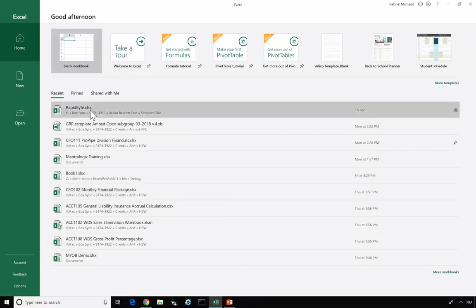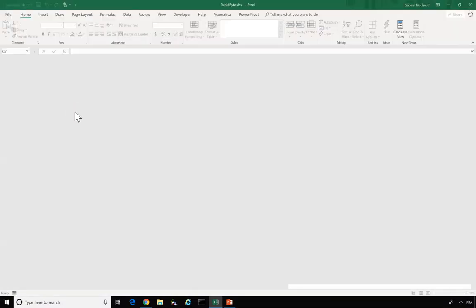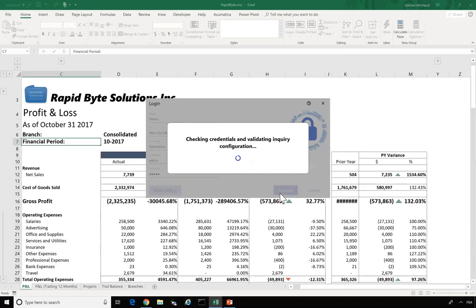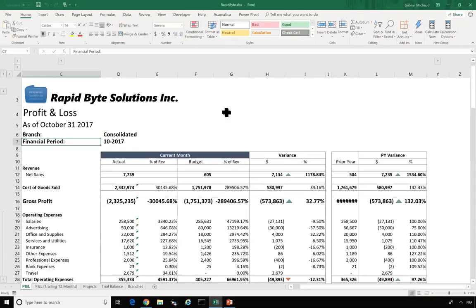I'm going to start by showing you a fully functional report that we provide with the product. This one works with the Acumatica sales demonstration database. It's an example report. The first thing I will do is type my Acumatica password to connect. So let's click connect. The system will check my credentials and make sure that I have everything set up in the system.